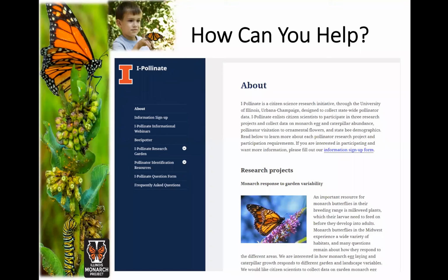There's also the Bee Spotter program, and that can be signed up for here as well. And that's very similar, where you're checking out different bee species that are coming to certain plants in your garden. And so all these are very helpful to gather this information across the state on pollinators.